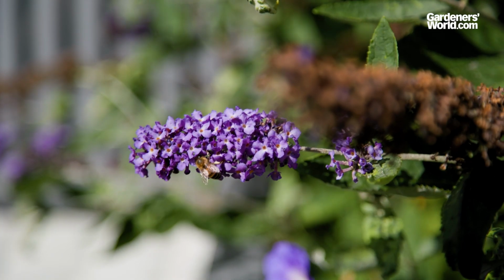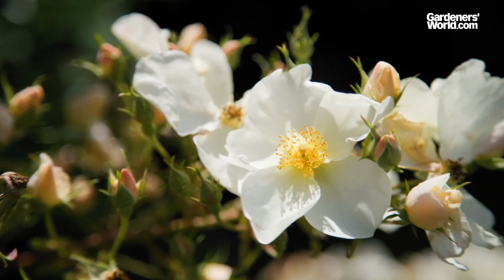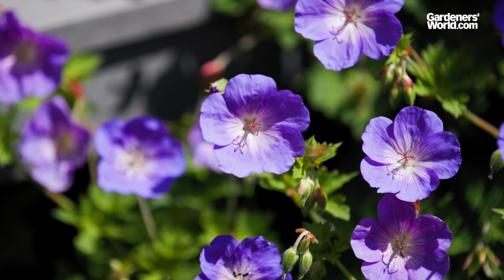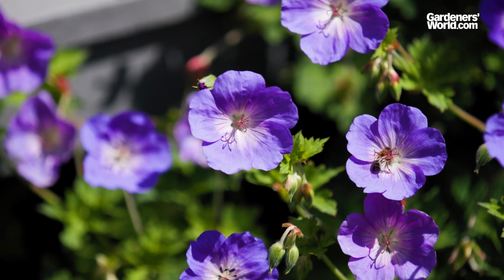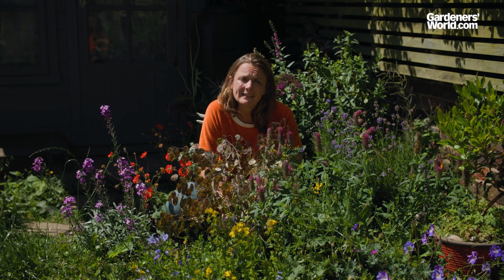The thing we gardeners can do is make sure we pack our gardens with as many different types of flowering plants as possible, and keep those plants well watered when it's dry, so that there's always something in flower, there's always nectar and pollen for the greatest number of species as possible. The other thing to consider is the life cycles of these insects.